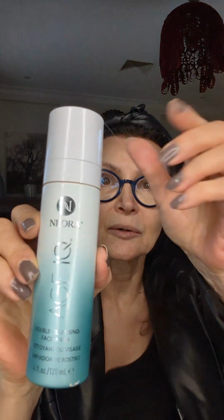I also use this, which is the first thing I add to my skin, Illuma Boost, same brand. And I use the double cleansing wash face cleanser, which is very gentle. As I've aged, my skin has become quite thin and you can't just go scrubbing it and dragging it around. I'm not gentle at many things, but I am gentle on my skin, so I pat things on.